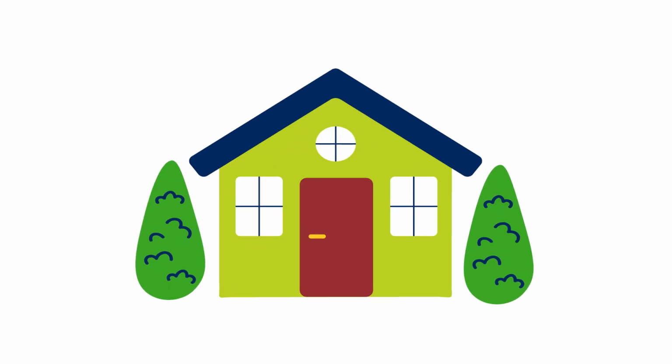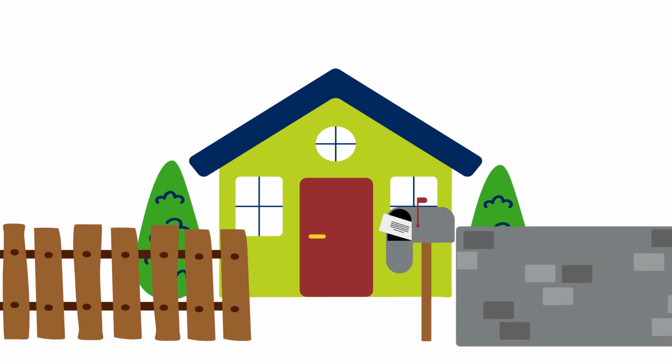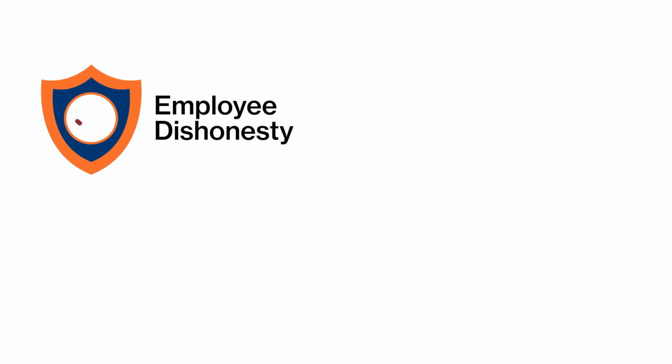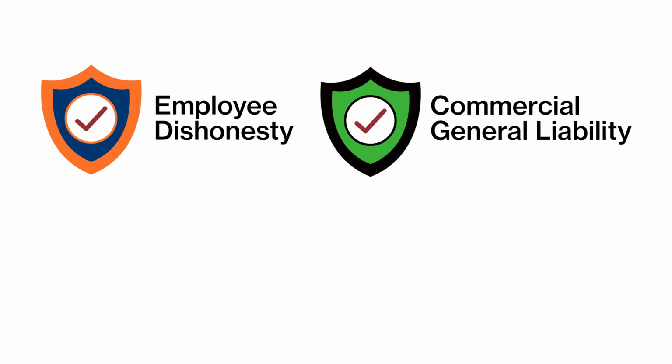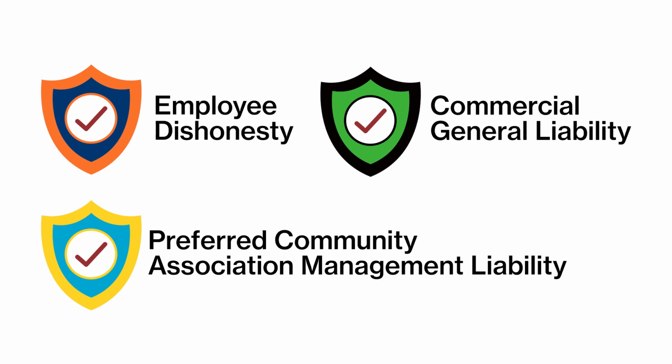Association insurance typically covers common structures and amenities like mailboxes, fences, and retaining walls. That's great, but as we all know, life sometimes throws unexpected stuff our way. That's why we've got things like employee dishonesty, commercial general liability, and preferred community association management liability coverage. Let's talk about what those are.